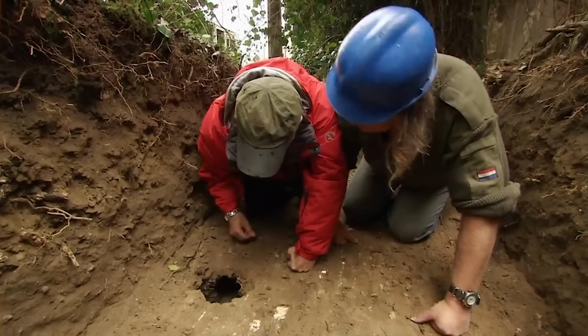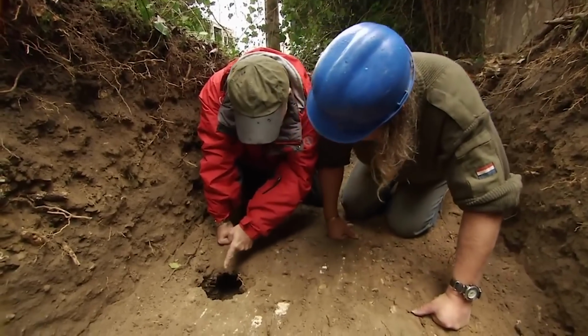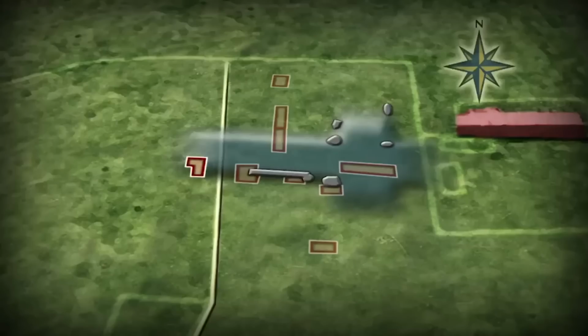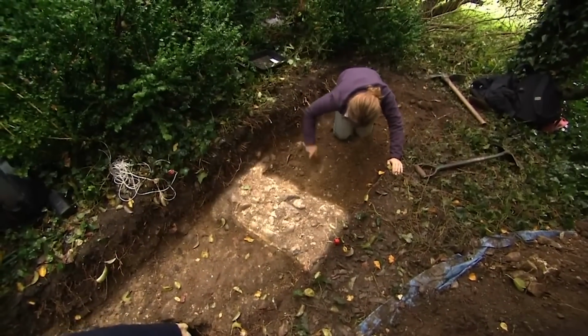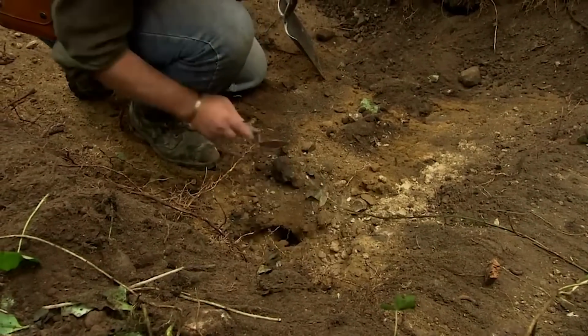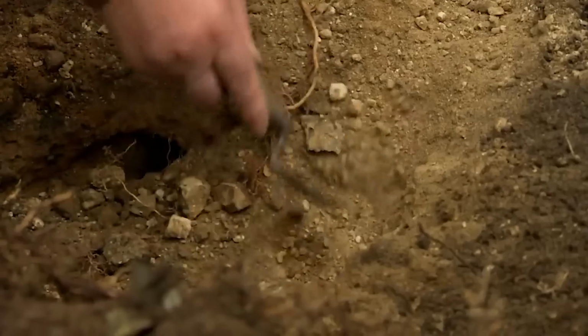It's a sobering thought. If Phil's going to find a vault or shrine associated with King Anna, then this is the place. The archaeology is once again causing all sorts of headaches. At the West End, Matt still hasn't found a wall big enough to hold up a church. While at the East End, Phil's finding more holes, and they don't look much like a Saxon shrine.